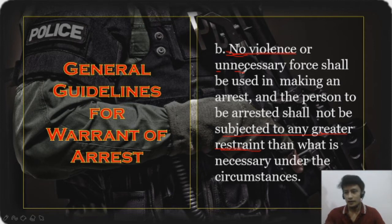Pero pag armado na yan, then maybe you could use necessary violence also. So maybe you can use takedowns, or if not takedowns, then maybe you can use also your firearm just to implement that, okay. But as much as possible, no violence and unnecessary force should be used. Take note of that. Okay?